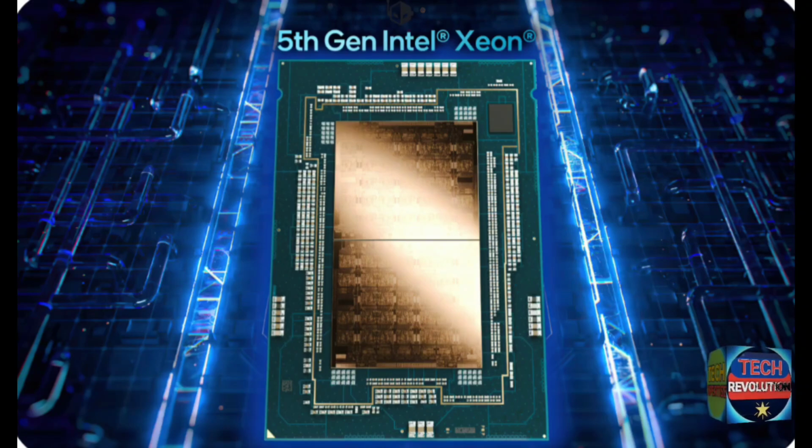Intel 5th Gen Xeon Platinum 8592 Plus. Emerald Rapids cores, 448 MB cache, up to 922 W TDP.